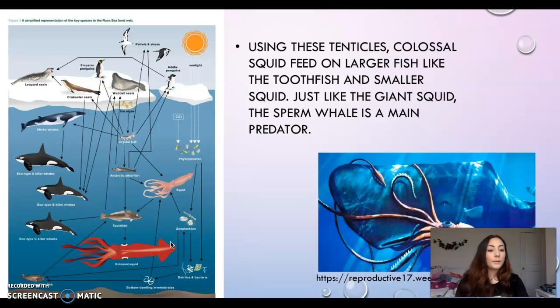And now we're going to talk a little bit more about what they eat. Using the tentacles, they can capture hundreds of animals, but they typically feed on larger fish like the toothfish, and like the giant squid, they do eat smaller squid too. And as we can see in the food web on the left, you can see the squid eating their little fish and everything like that. Colossal squid eat big squids too. Not big squids, small squids. I'm sorry. And like we stated before with the giant squid, the sperm whale is the top predator of the colossal squid. So he really likes his squids, that sperm whale.